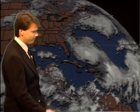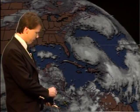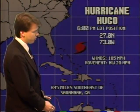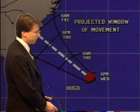We're looking at landfall in a few days, probably sometime around Friday, or say late night Thursday going into Friday morning, before this thing advances enough to give us any problems. Right now this is where it's located, 27.0 north, 73.0 west. Winds are still around 105 miles an hour.